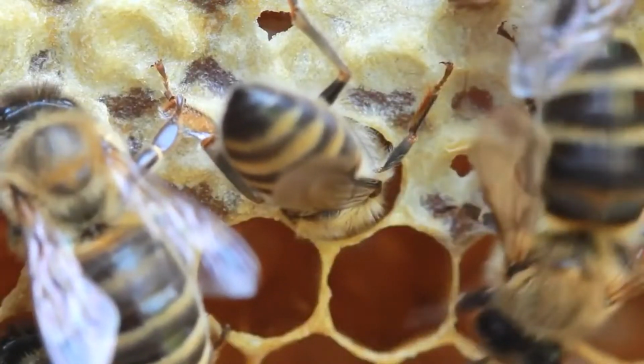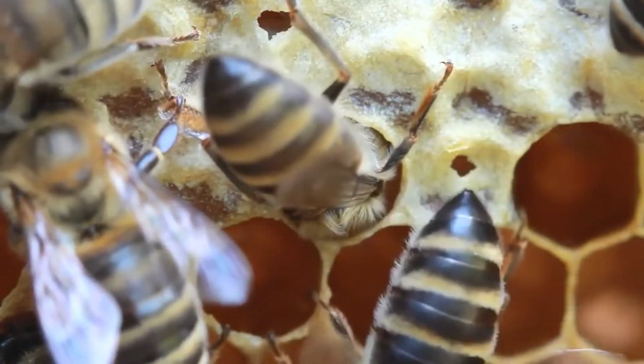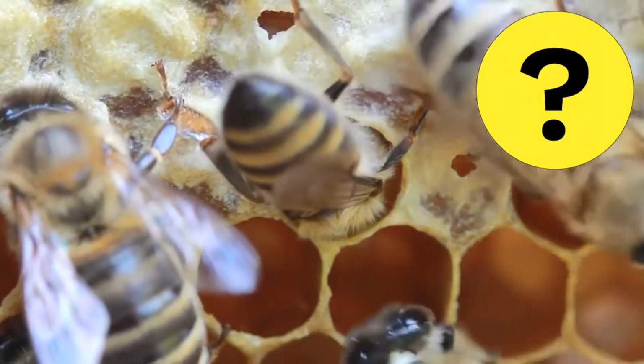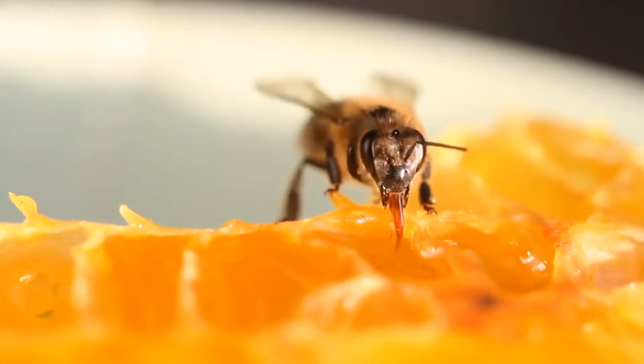Once they've done this enough times, they store the liquid honey into little containers they make out of wax. This is called the honeycomb. Why are bees doing all this? It's not for us. They make all of this honey to feed their babies.